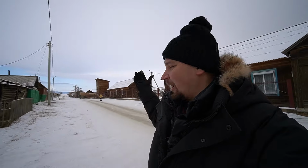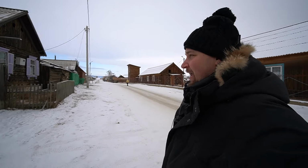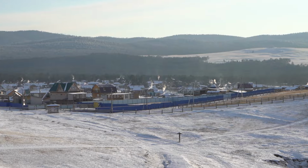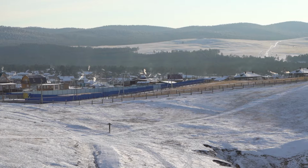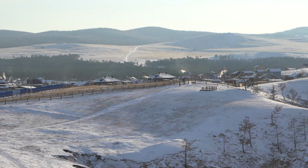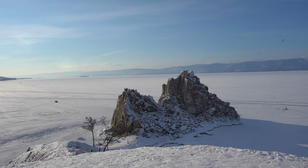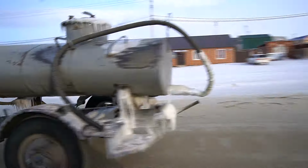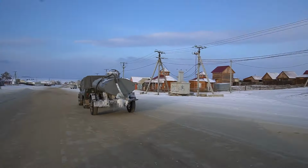Imagine that here on an island right in the middle of Lake Baikal, this is their local water supply system. That's right, it's the 21st century, and that's how people get their water. Lake Baikal's one and only island has no water pipelines that would deliver water to the households. People have no water taps at home. The local authorities are supposed to be running a water delivery service using water trucks to cater to the population's needs. See this truck?